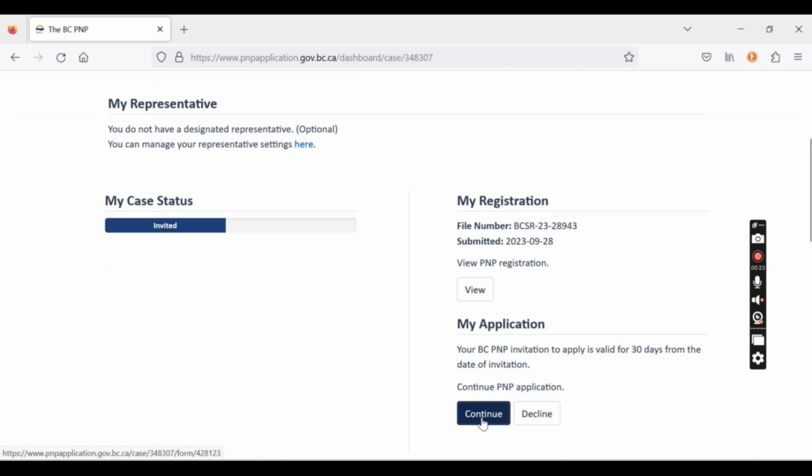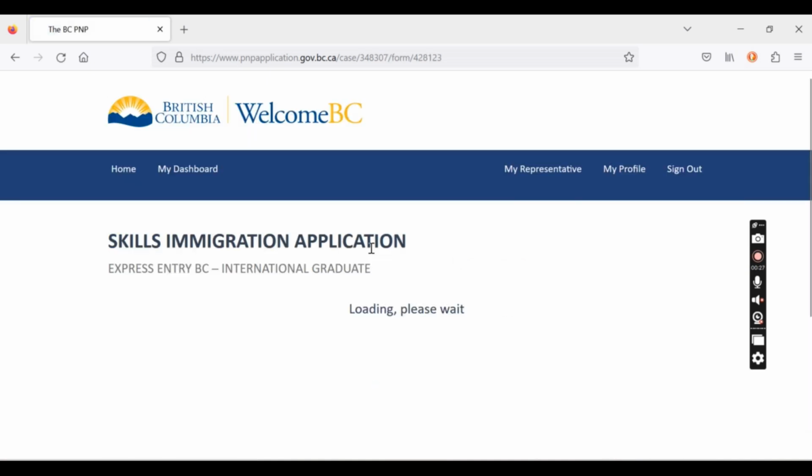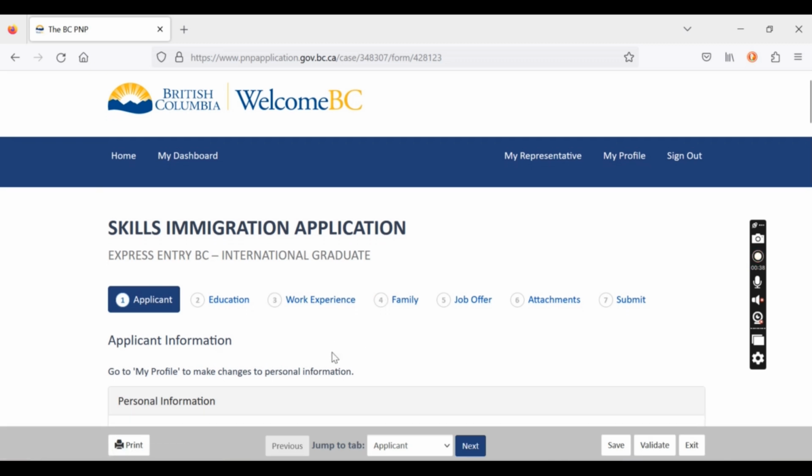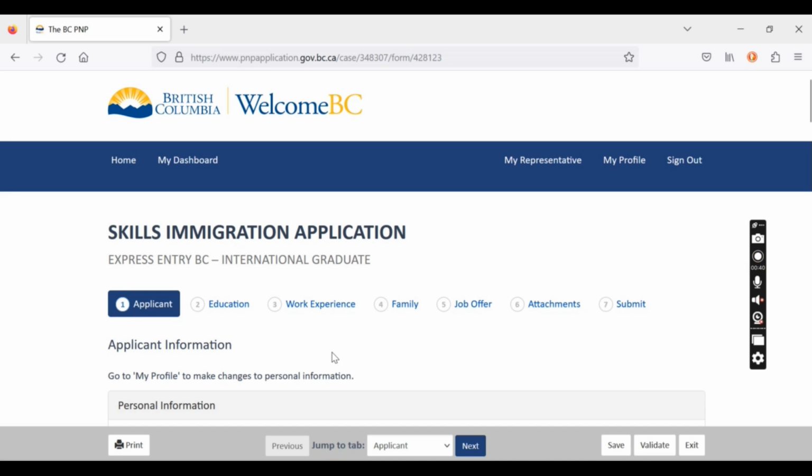If you accept, you go to continue, and then it'll give you all the details that you need to fill out again, the same as you filled out when you were submitting your profile. Unless there are any changes, in which case you first need to contact them and let them know that you made the changes. I'm not going to show any of the personal information, but all the information, your address, email address, phone number, and all the details would go in this one.